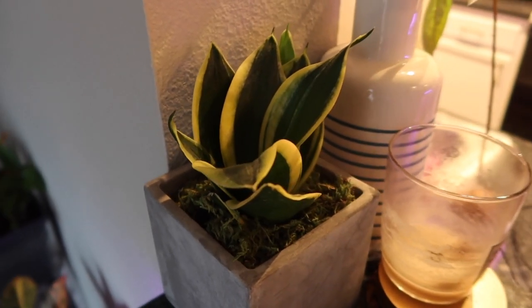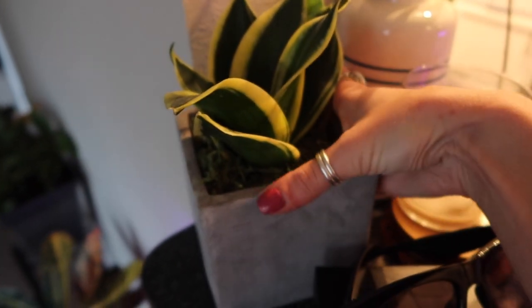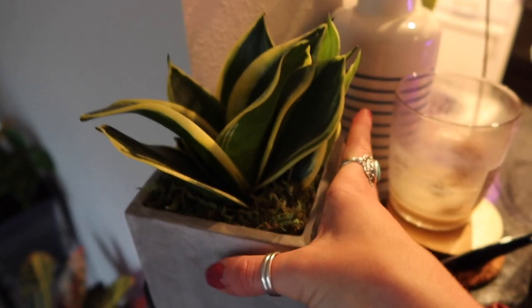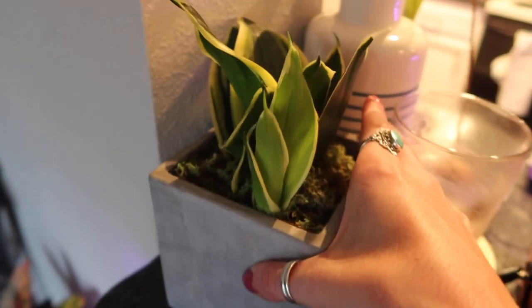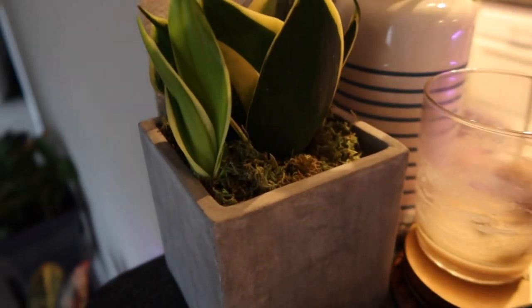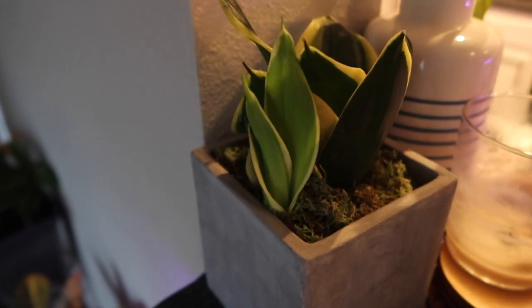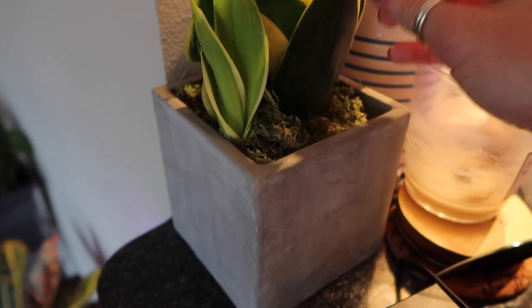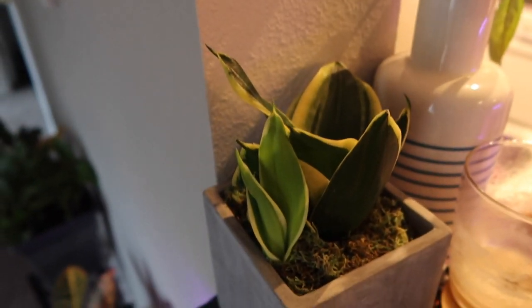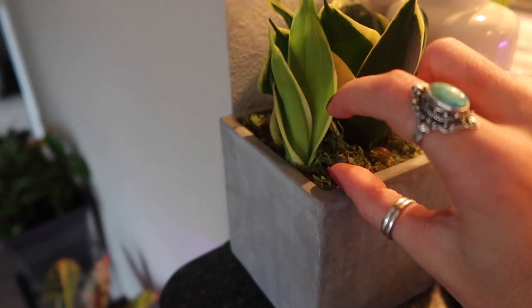Over here, I have what I think is a snake plant. If I'm wrong, please correct me in the comments. I can't remember. My mom got it as a gift for me, but look at the side here. It is growing this fat baby on the side, and I'm actually gonna spin it around and keep it like that, but oh my gosh, I was so excited. And the trick to this is I kind of neglect it, to be honest. So I haven't looked at this in a couple weeks and it's grown like double in size.